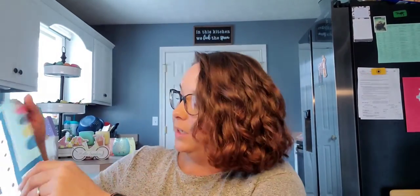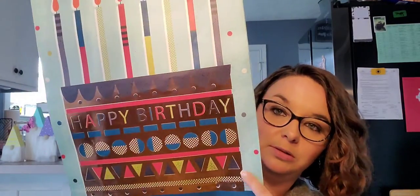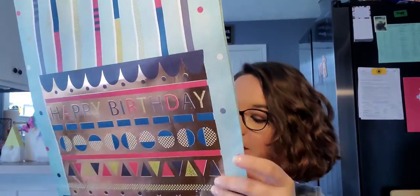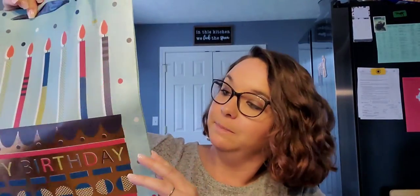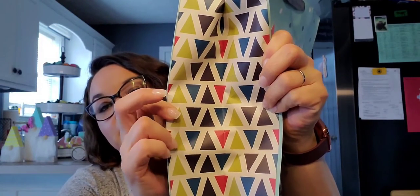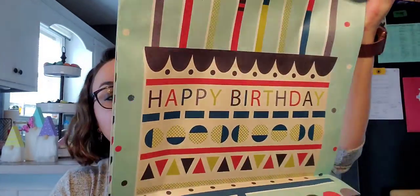I picked up one bag. It is a happy birthday bag, but it has like this gold foil. And it's a decent sized bag. It is a product of Voila. This is what the side looks like. It has all these little geometric shapes and these really pretty covers. And then the back isn't foil or anything. It's just plain. So you can leave it like this or you can turn it this way.